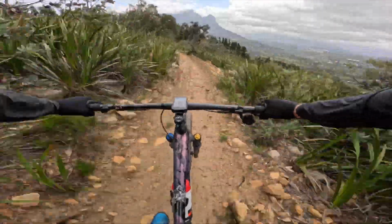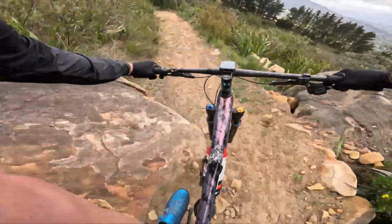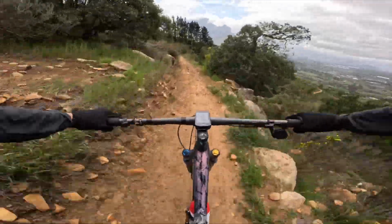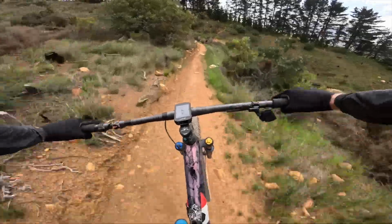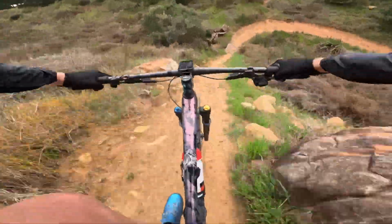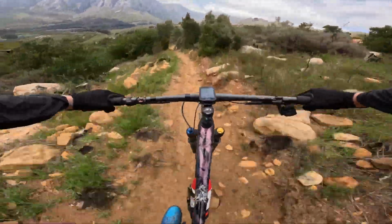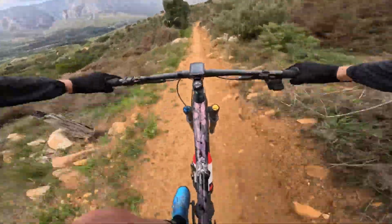Yeah, my chain just come off again. We always try and mix up the trails we ride, so every week we ride something different, mix it up, experience all the different types of trail conditions around the Western Cape. It's good prep for the epic. Now dropping into the Banguk Valley. Amazing trails out here.